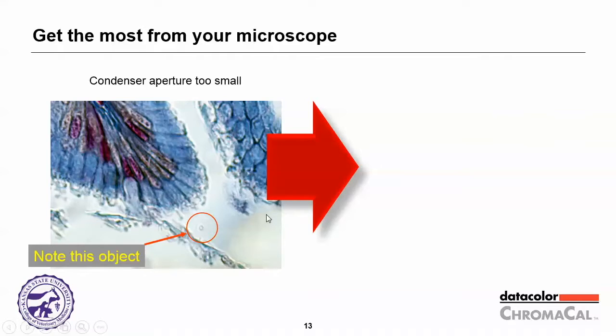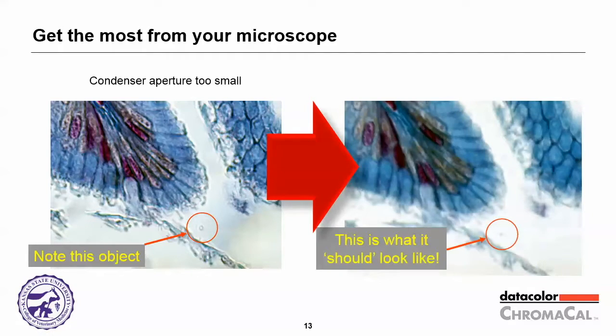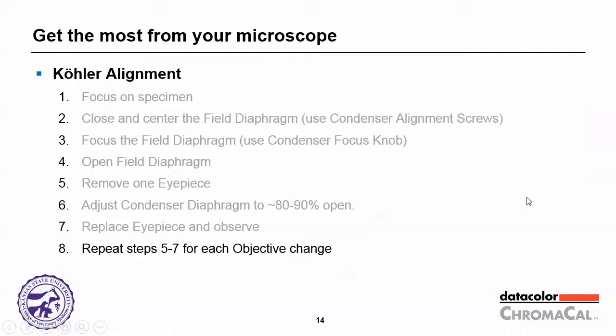Here on the left, you see that the condenser aperture is really too small, and this object that I'm calling out looks like it has a halo around it. So you're creating a lot of diffraction when you're closing. It gives you the impression that you've got a lot of detail, but it's an optical artifact. It doesn't do you any good, and it's going to be counterproductive to your analysis. Here's a proper setting of the condenser aperture, where it really is just a speck. What it happens to be doesn't really matter, but that's just a speck at the proper setting.